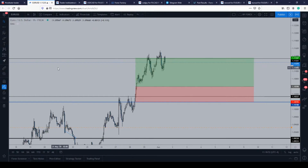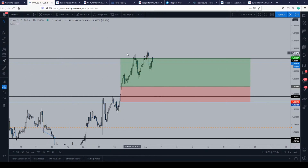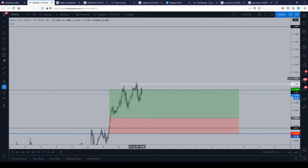So EURUSD, we're also long. We just have to wait for this area to break. I'd probably say 1.1490. So for the traders that aren't in the Institute Traders channel and didn't get that initial entry, we'll be looking to get entry once we break 1.11500. So 1.11500, and we should have a nice cascade all the way up.